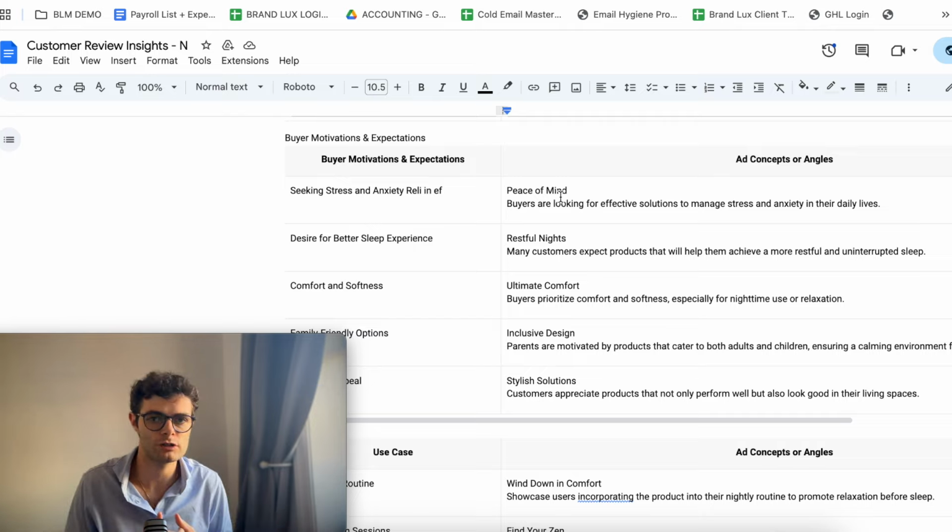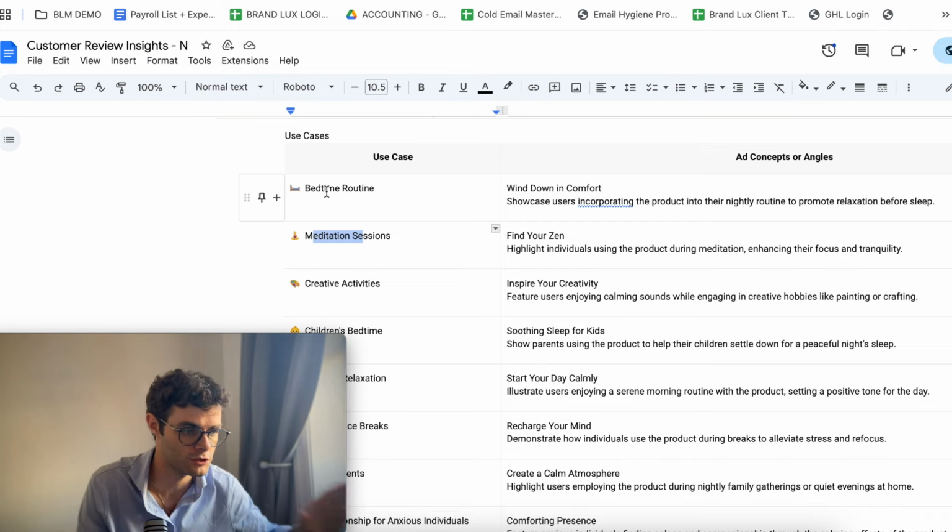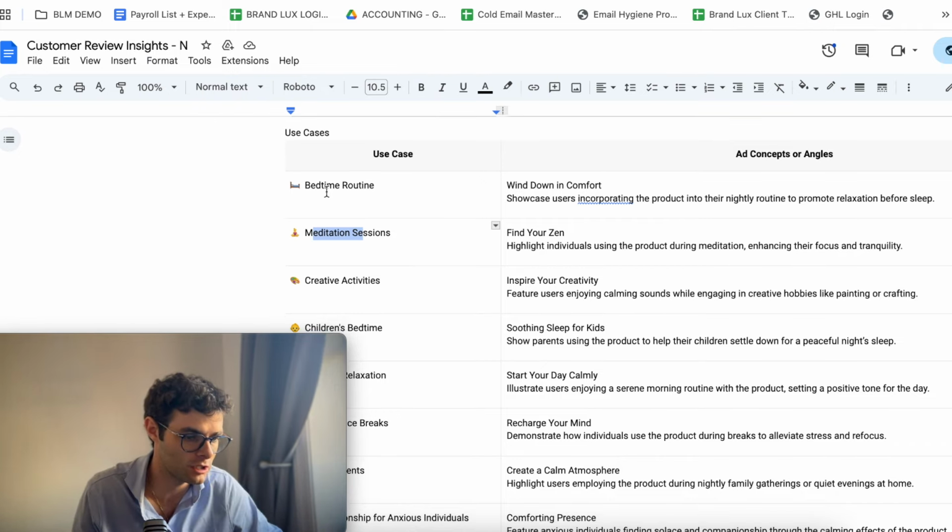Buyer motivations and expectations: what are their expectations? Comfort, softness, in this case we're talking about a product here. Seeking stress and anxiety relief, family-oriented options, aesthetic appeal. We come up with angles and ad copy concepts from all these. Then there are use cases, like when to use the product for meditation. How do we get this data? We get it with a tool that I'm about to show you in just a second, so make sure to stick until the end. Essentially, we get all this data by asking questions to this tool, and it gives us the feedback loop when it comes to analyzing customer reviews.